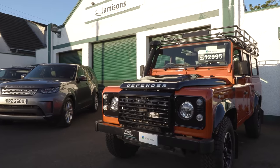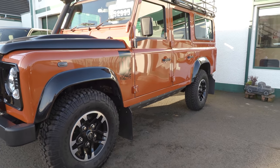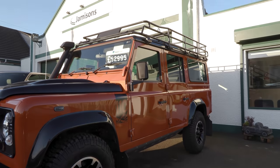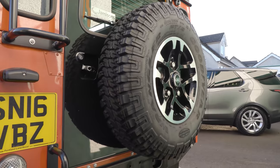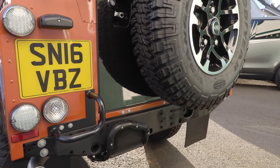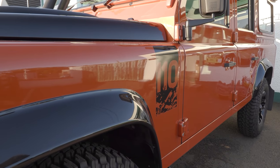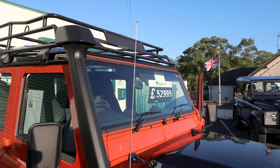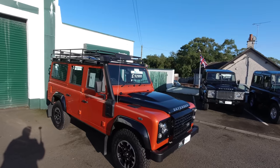Gary, you were in it because I don't fit in it. You were in it the other day when we seen this. This baby here has only 257 miles, I think. She's a special edition, an Adventure. That was one of the last of the 16 model. But Gary, look at this.